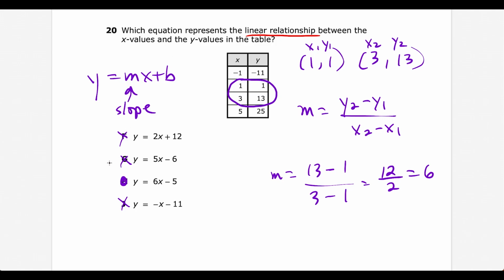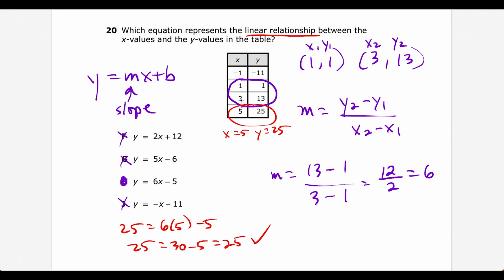But what you could do if you're not certain about an answer, if you're not confident, you could always just start plugging in points. Like let's say I plug in x equals 5 and y equals 25. And if I plug in here, I would have 25 equals 6 times 5 minus 5. I notice I get 25 equals 30 minus 5, which equals 25. So these points will all check out with this answer choice. So this is definitely our solution.